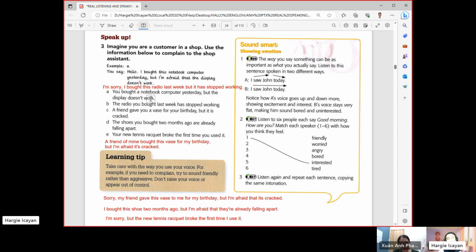That's why I want to hear how you are going to point out your ideas. For example, I'm sorry, I bought this radio last week, but it has stopped working. So there is rising and falling intonation. Okay, Anne? Okay, next.